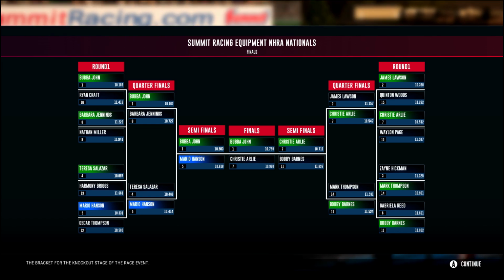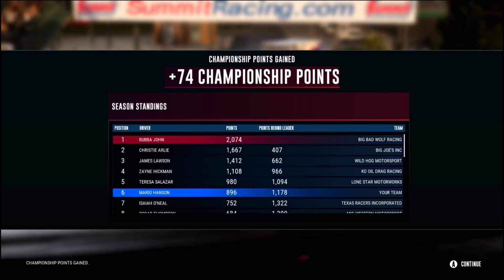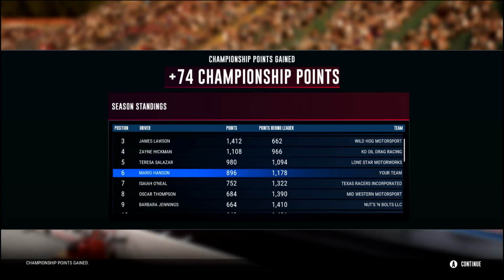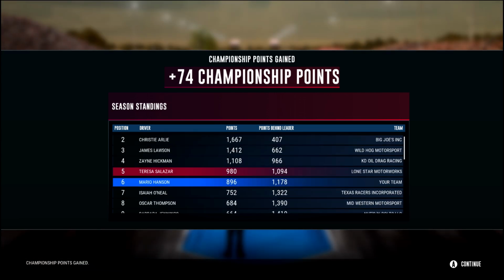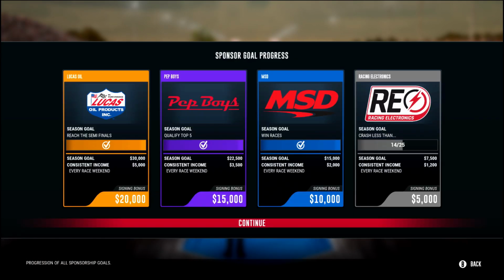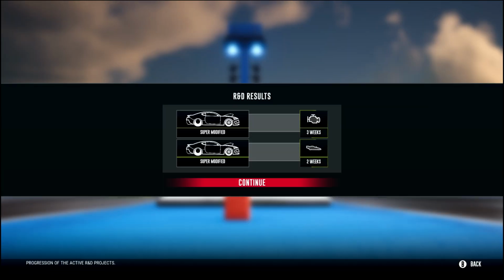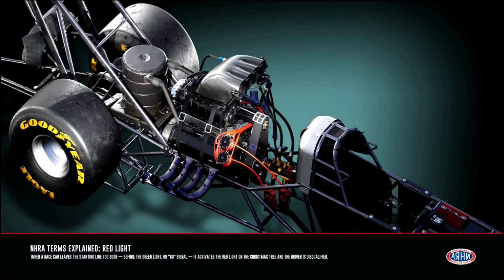Alright, so take a look. Bubba John wins it, so he knows that he's got to work on that points lead. And that's why it was so important for him to win. And that's why it's important for us to try and keep him out, because that helps close up the field. So good points today once again for us. We made it to the semifinals again, which means we get our bonus from Lucas Oil. Glad to make those guys proud of us. Really, really good day. And we got more upgrades coming, and a good profitable day as well for us as a team.